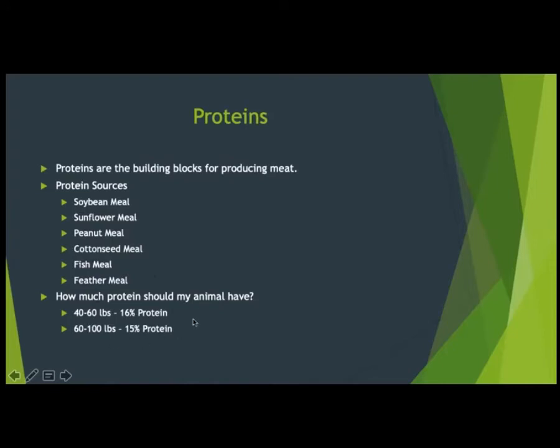Here are your figures for how much protein an animal should have. Your 40 to 60 pounder should have a 16% protein, and your 60 to 100 pounder should have a 15% protein. Sometimes you can get away with as little as a 14% protein. It just kind of depends. But these don't go as high as an 18% protein. It's too much of a good thing.